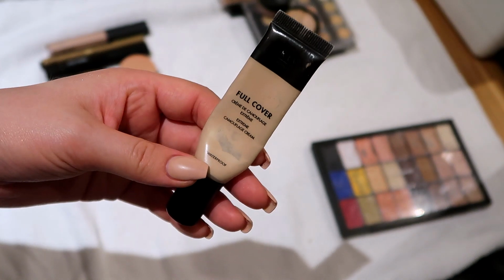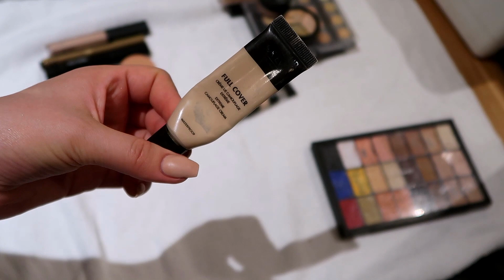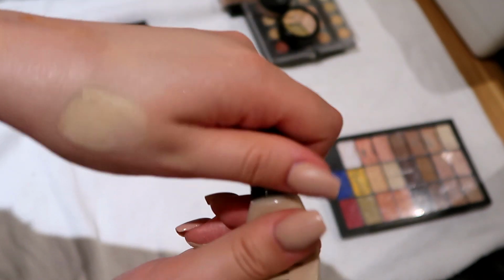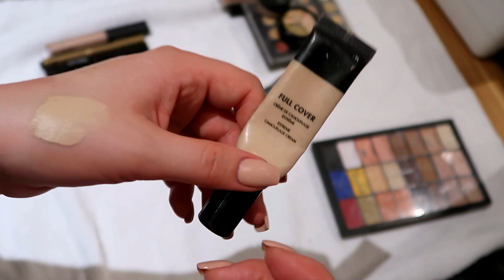Next, I have the Makeup Forever Full Cover. I think this is technically a foundation again, but I've only used it as a concealer. It's separated a little bit, but still, I guess technically it's usable, but I don't reach for it. Even though I like it, I don't reach for it because it is old.